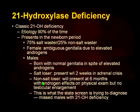The non-salt loser, they're not going to go into shock, but eventually they're going to have enough androgens on board that they're going to get early pubic hair development. So this is what the state screen is trying to avoid, okay, trying to treat. I have not seen a state screen that has been helpful yet, but I don't know if anyone has. Because usually if you truly have a block, your 17-OHP, which is right behind, above the block, is like 60,000, 80,000. And we get consults for levels of 52 when the normal should be 49. So it's just amazing. It's outside the norm, so they come see you. But that's what the state screen is trying to test for, is the boys.